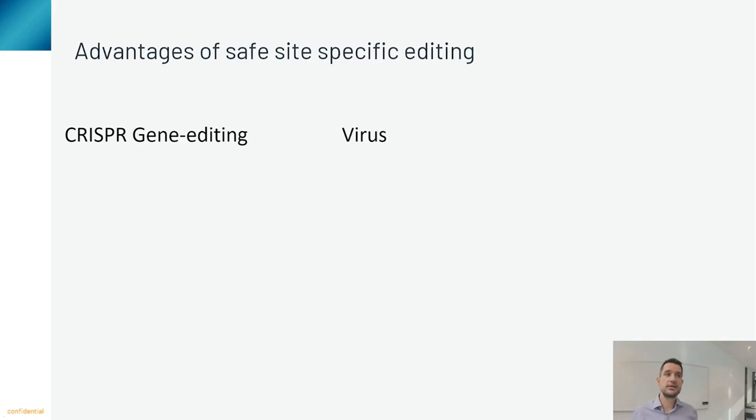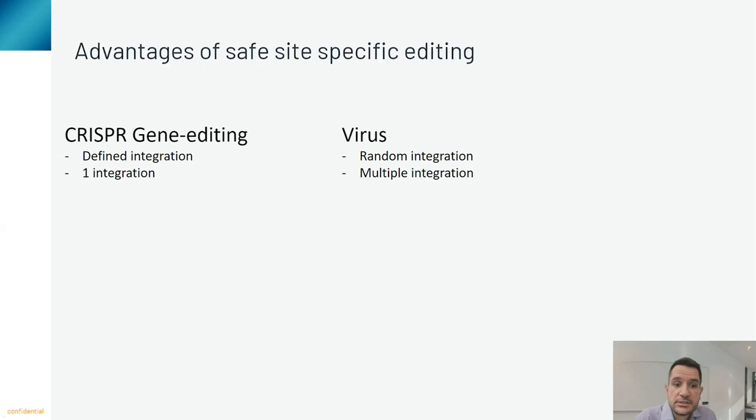So comparing this safe site locus gene editing with conventional methods, for example, virus methods, where you have inserted the gene of interest with a virus. Using the CRISPR gene editing, we have a defined integration at a certain site, versus for viruses, we normally have random integration. And there you always have, of course, the risk that you destroy a gene by a random integration if the virus jumps into a certain locus of a gene. We have only one integration using the CRISPR gene editing approach, versus multiple integrations, and that can also lead to a lot of variability for the expression.